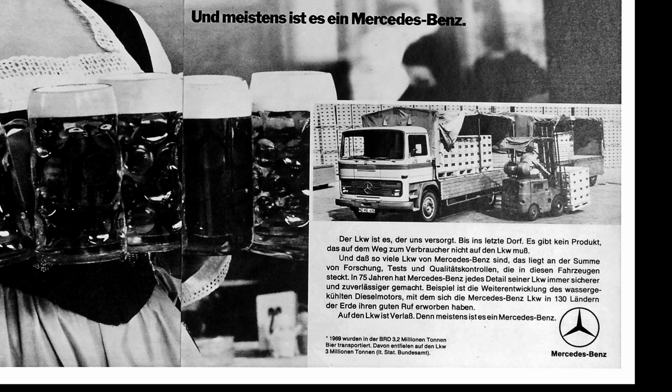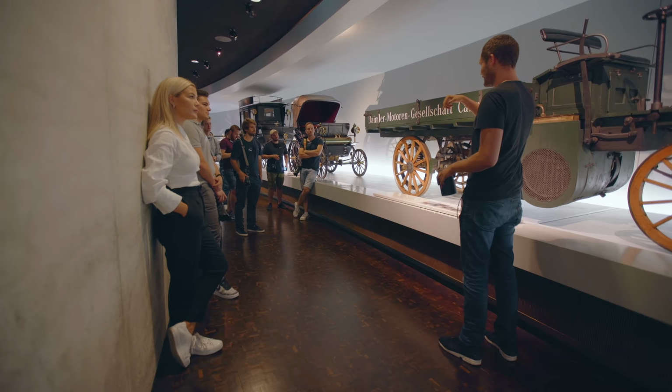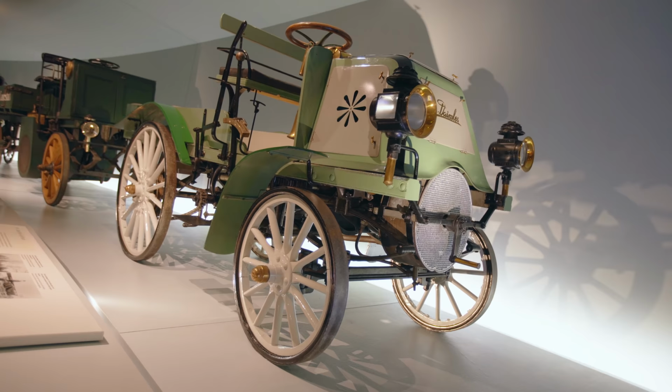None of these vehicles had a reverse gear, because a horse carriage also has no reverse gear. So at the end of every road, you had a big turning circle. That's why there was no need to put a reverse gear into anything, because you didn't need it.